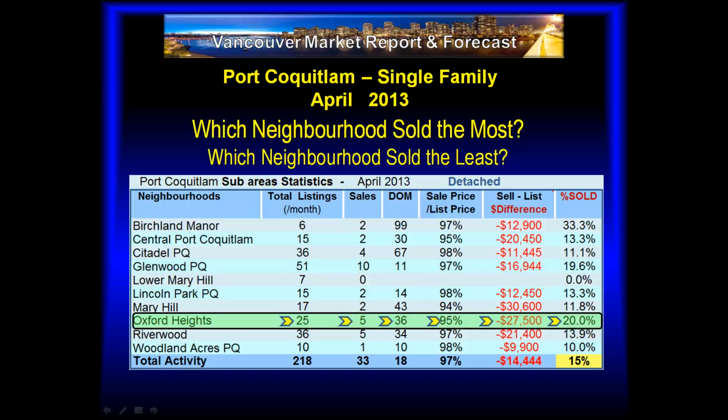Here's another. The Oxford Heights neighborhood had 25 single-family listings available for sale during the month. Of those, 5 sold. That represents a 20% sell-through rate. The 20% sell-through rate also makes Oxford Heights a stable or balanced market for the month. The Oxford Heights houses which sold were on the market for an average of 36 days. Compare that to the Port Coquitlam average of 18 days to sell. The average list to sell price discount was $27,500, or 95% of list price. Another great example of why we do this, why I consider this so important to you.